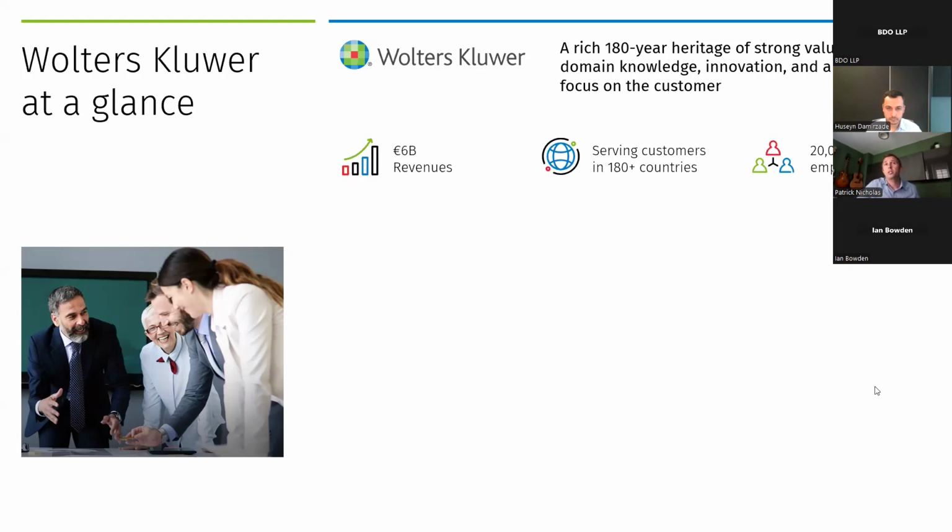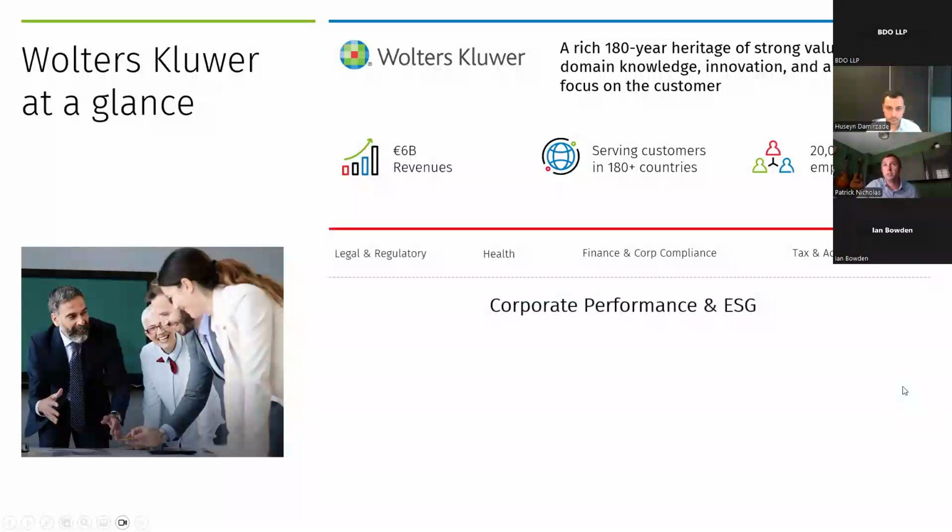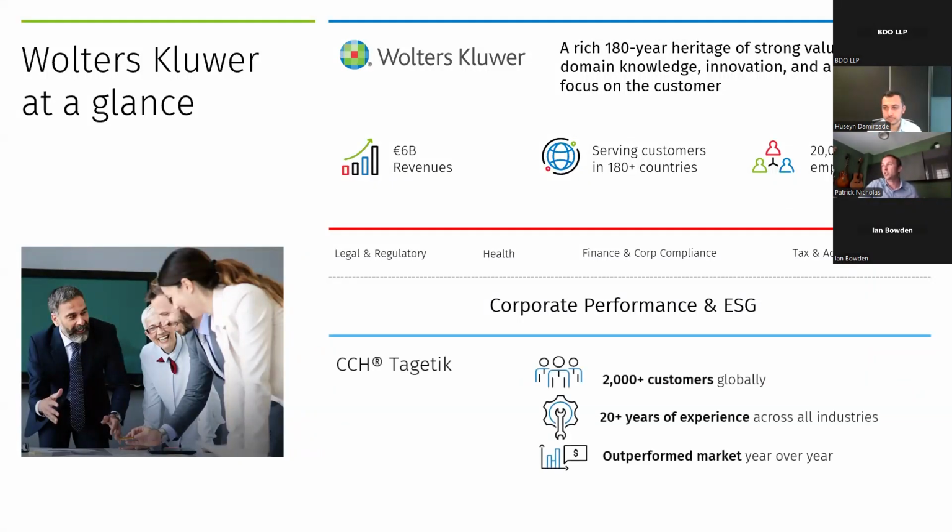As a business, we're actually divided into 4 different divisions. So CCH Tagetik, which is the business unit that Hussein and I are part of, sits within what's called the Corporate Performance and ESG division. So CCH Tagetik you can think of as being a discrete business unit and a platform that sits within the wider group of Wolters Kluwer.